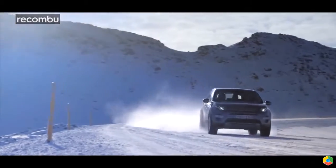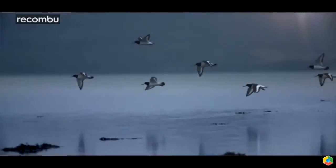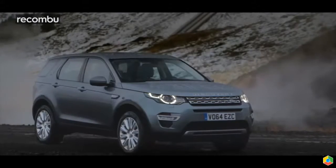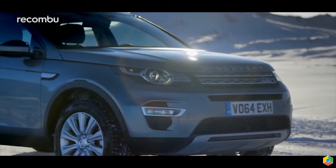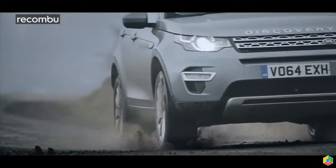It can be difficult to justify a big old 4x4 when polar bears are watching their homes melt. But the Discovery Sport is so versatile, so pretty and so capable it's almost impossible not to love it. Sure, it may inherit the same image problems as its big brother, but make no mistake, this is a very complete car.